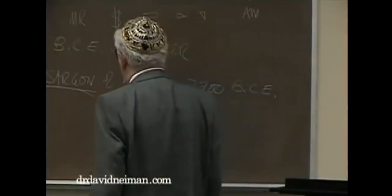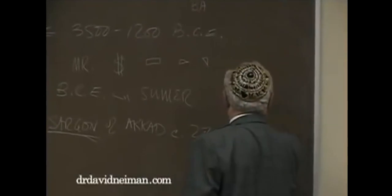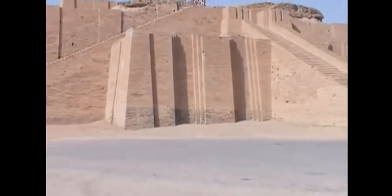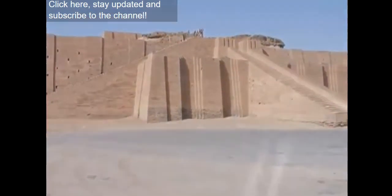Let's get to this feature of Sumerian civilization, which is constant in Sumerian and Babylonian civilization down through the ages. And that is the building of the temple towers, called ziggurats. The Sumerians come into this flat valley. I mean, the valley of the Tigris-Euphrates is a flat area. It's Kansas. The flat, and that's it.